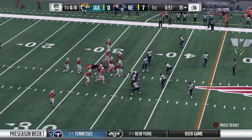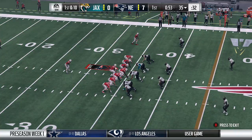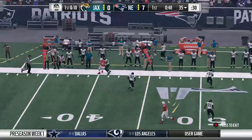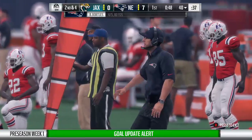Okay, so how do you do that? How do you shake things up? You look at what you've called before, realize it hasn't worked. Go to something else. And maybe you try and find one of those special plays from one of your better players, and maybe try and hit something big and get things going in the excitement area. A gain of 6 there on first.